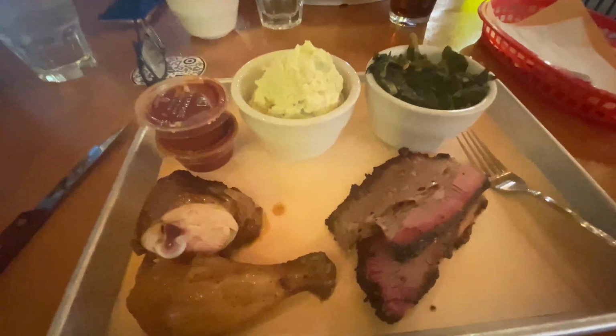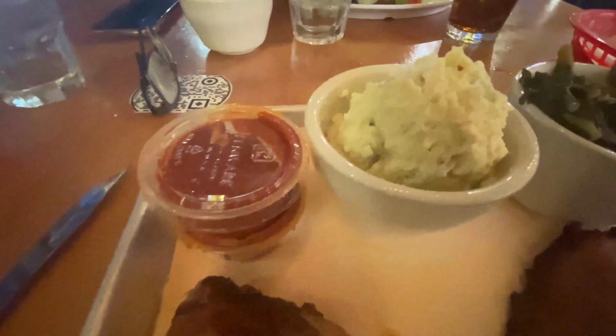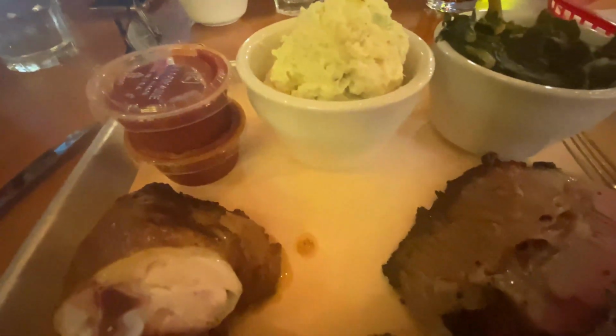Okay, I went with their double trouble. Got some brisket, a little bit of chicken, some potato salad, and something I've never had before, collard greens. We'll give those a try. Got some mac and cheese. Mac and cheese is really good, nice and creamy. Let's try this.